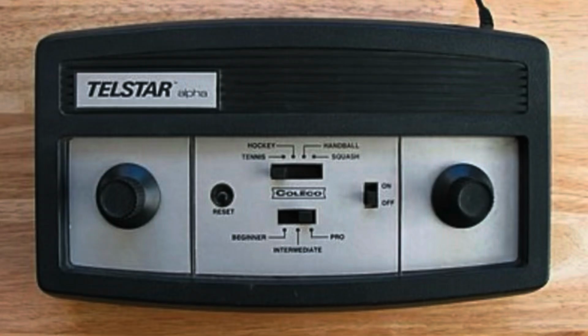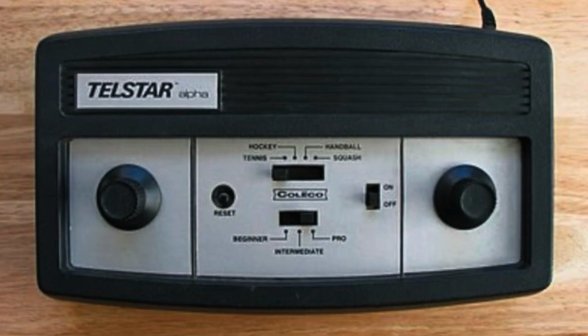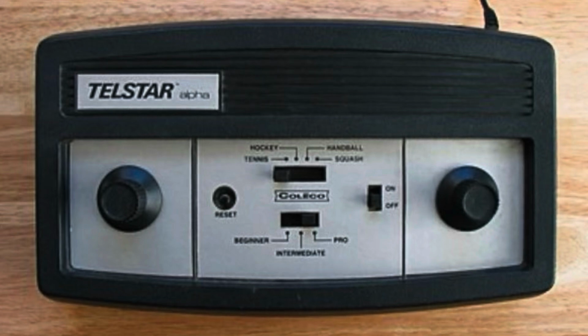And this is what Alpha looks like. God damn it, it's so small. What is this thing? And it looks the same as the other consoles. Why do they almost look entirely the same? It's bullshit.